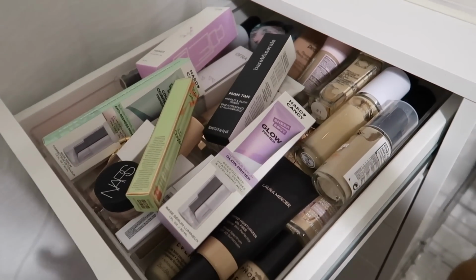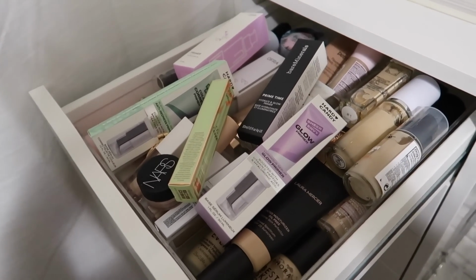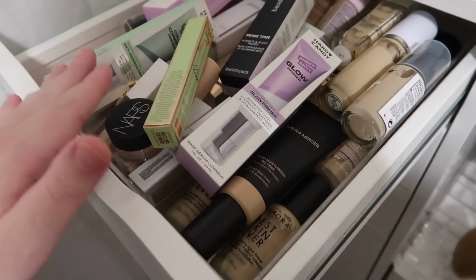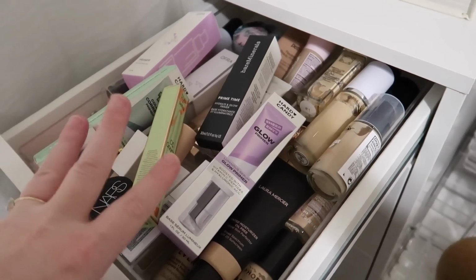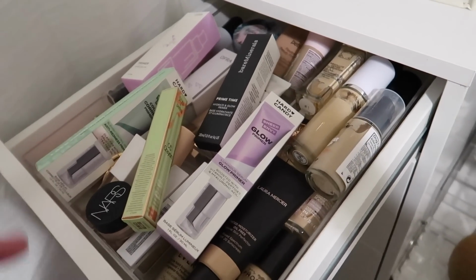I'm gonna go drawer by drawer. I used to have one category per drawer. Sometimes I would have 3 drawers for a certain category, but I've consolidated down to have primers, concealers, and foundations all in this one drawer. So although it's really full, this is 3 drawers worth of product for me previously, or 3 categories worth 3 drawers.